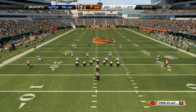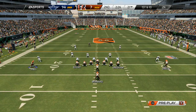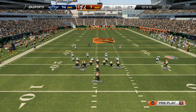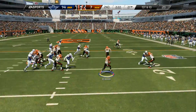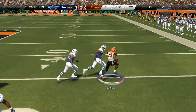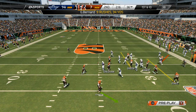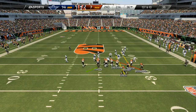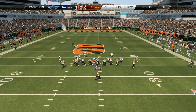The Bengals in the pistol. The wide receiver in motion. First and 10. Running back gets it on the handoff to the right side. Gains 15. Good job that time by the running back. I'm sure he's a little winded after that play. He showed that speed getting out there and picking up those extra yards.